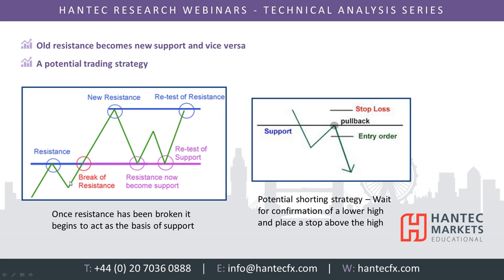Now that is old support becoming new resistance, and on this diagram we've got the opposite depiction of that, where old resistance becomes new support, where you break out and you come back to test. And the old sellers that were taking their profits or shorting up at this resistance level have been sitting on a loss, and then they come back and they can close out their short positions back for flat once more, and then you see the buying pressure come back in again, and that's old resistance becoming new support.